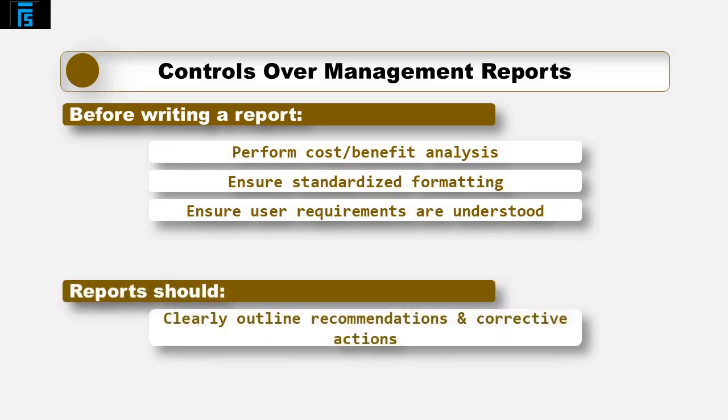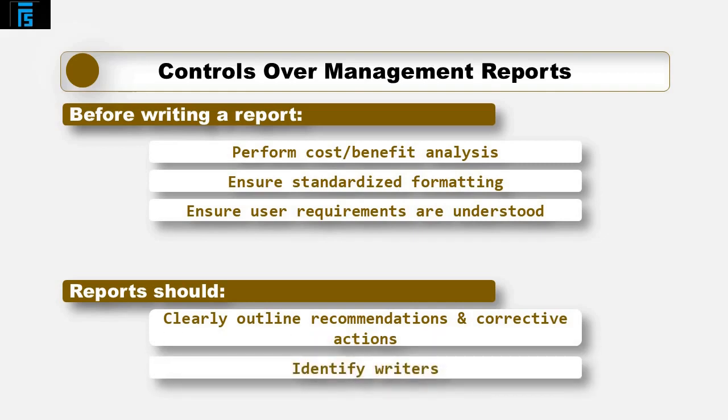The report should clearly outline its recommendations and actions that need to be taken by management. A report full of information is all well and good, but not much use if it doesn't give me a few indications of what I should do based upon its findings. The writers should be clearly identified. Transparency and accountability will result in more accurate information.